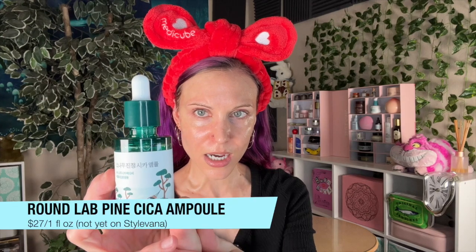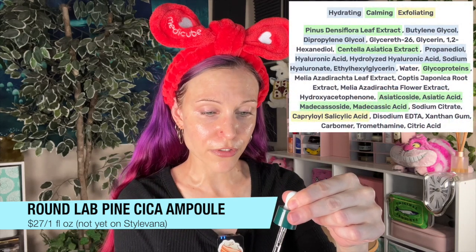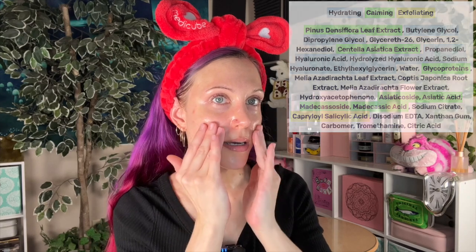Okay, so next up is the Round Lab Cica Pine, which was difficult for me to get my hands on. But a lot of you said you wanted to see a review on this line, and I see why. It does contain LHA, so this is kind of an exfoliating routine tonight. Some LHA, which is a cousin, if you will, of BHA. Once again, let's focus where I'm breaking out. You know what surprised me? I feel like lately I've been enjoying LHA more than BHA.